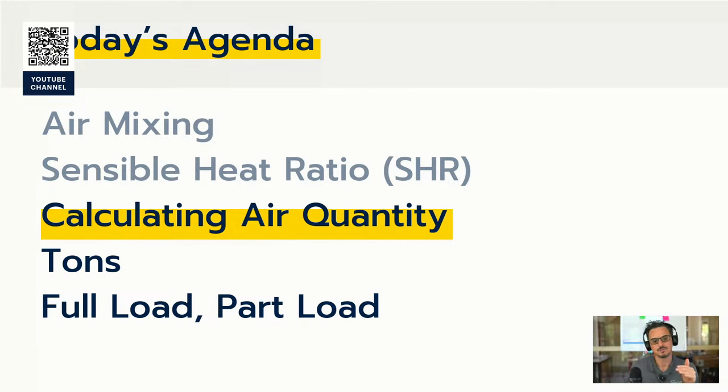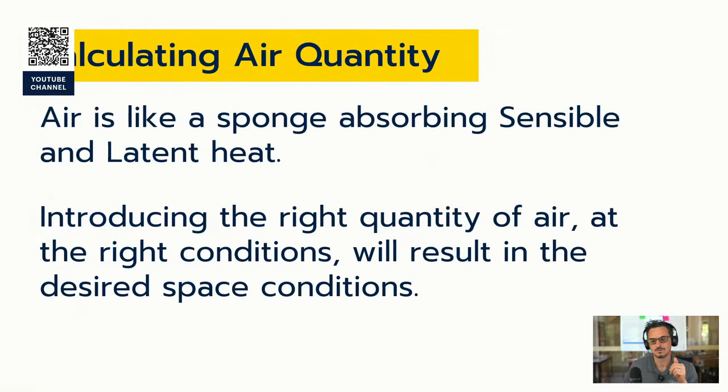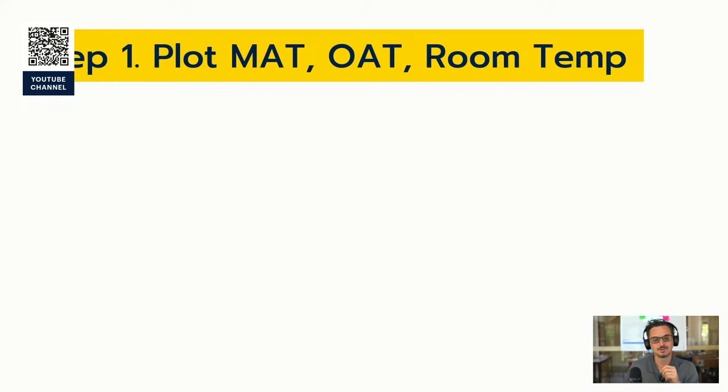Okay, so we talked about air mixing. We talked about the sensible heat ratio. Now we're going to look at calculating the air quantity, or calculating the CFM, right? I like to think of air as a sponge, and that sponge has to absorb the sensible and latent heat in the correct ratio. So introducing the right quantity of air at the right conditions will result in the desired space condition, okay? And that goal is to do that at design and at part load too, which is what we get into in part three.